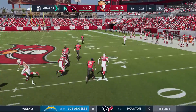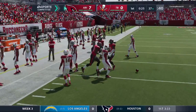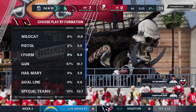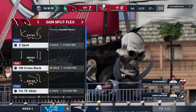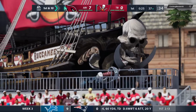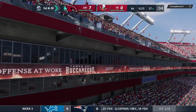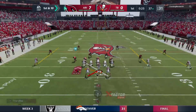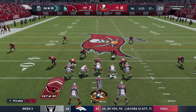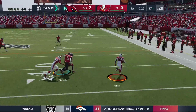Only 2 punts for him last week in the loss as he gets this one away. Just a 25-yard punt, not what he was hoping for by any stretch. And the Cards will take over 1st and 10. Ready to go with their next drive, and at the line, the Cardinal offense. They've got a 7-0 lead in the football as well as they start out 1st and 10.